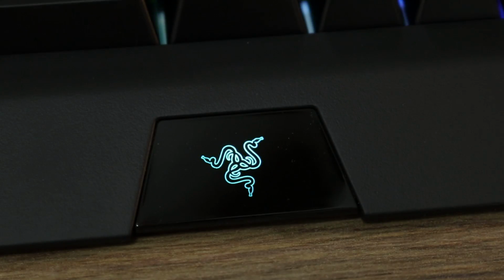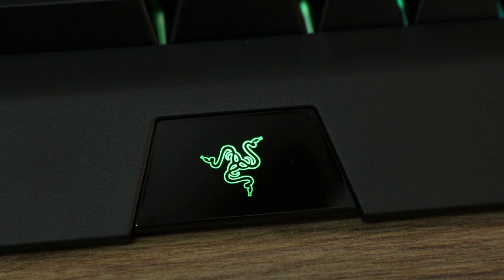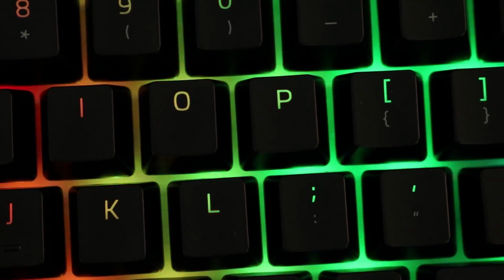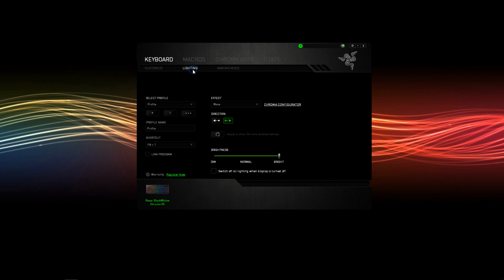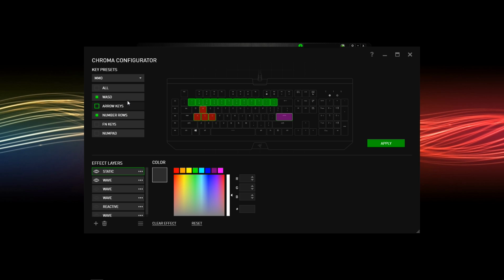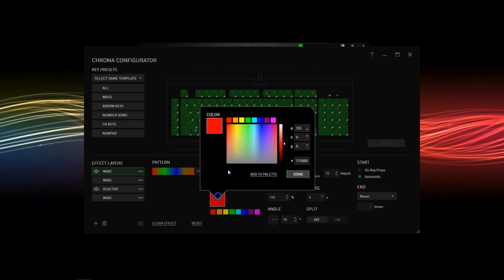Razer's RGB lighting is pretty much the best out there in my opinion, in terms of overall look and customization. The white backplate is a preference thing, but I like when the entire background is lit compared to just the characters on the keys. With the Synapse software, you can choose between a ton of preset modes or customize your own. You can customize the keys using a template for different game layouts, or customize individual keys.